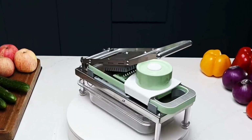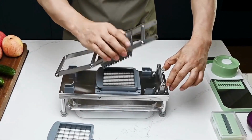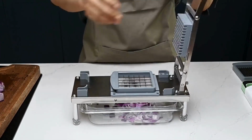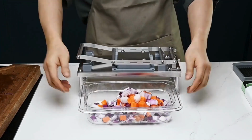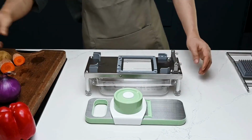Next, we have the iPovbo Vegetable Chopper. Equipped with 8 versatile blades, this chopper includes 2 different-sized chopper blades and 6 interchangeable blades for slicing, julienning, grating, and shredding. The chopper also features a 3x leverage mechanism, which applies 3 times the pressure, making it easier and more labor-saving to dice vegetables, even the toughest ones.